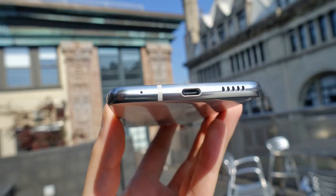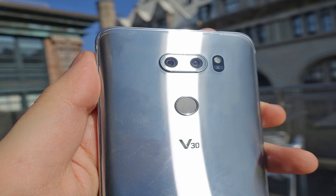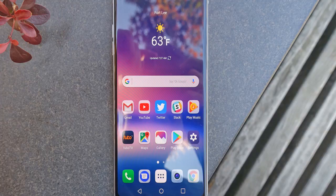LG isn't saying how much the V30 will cost or when exactly it's coming out in North America. But assuming the price isn't unusually high, the V30 seems likely to be a solid high-end Android phone. It has the right specs, the tiny bezels everyone is going crazy for these days, and a headphone jack.